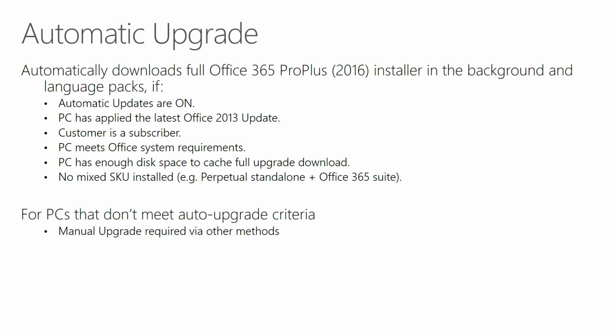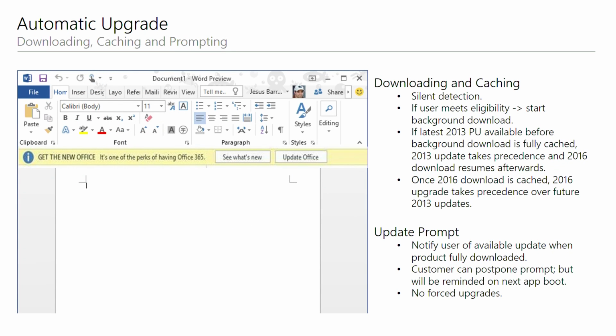Also important to note here that this is a PC by PC upgrade. We're not upgrading whole users at a time. We're not upgrading whole tenants at a time. So this automatic upgrade will happen to PCs. If you have 100 PCs in the room, 5 PCs will be upgraded on one day, 5 the next, et cetera, et cetera. And to be clear, there's no control over which PCs at an enterprise level. Yep. So automatic upgrade is pretty straightforward.